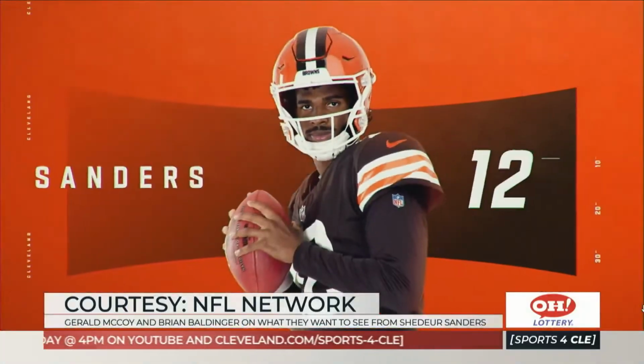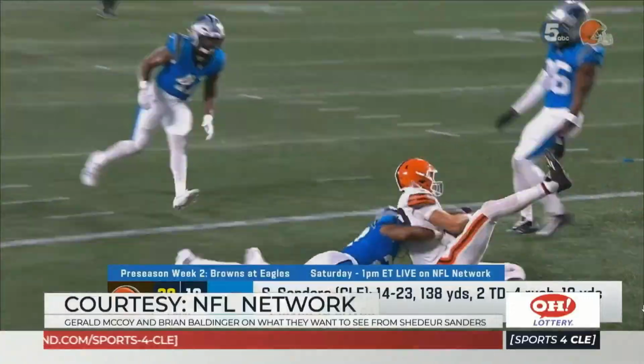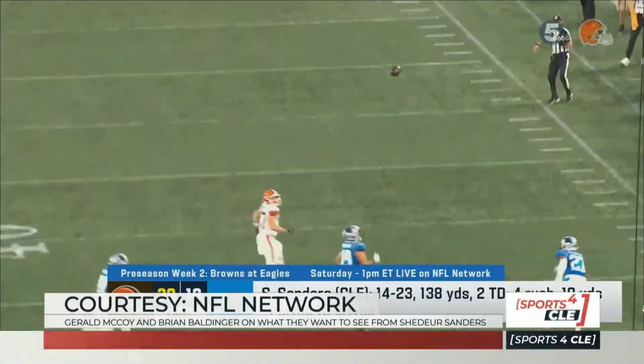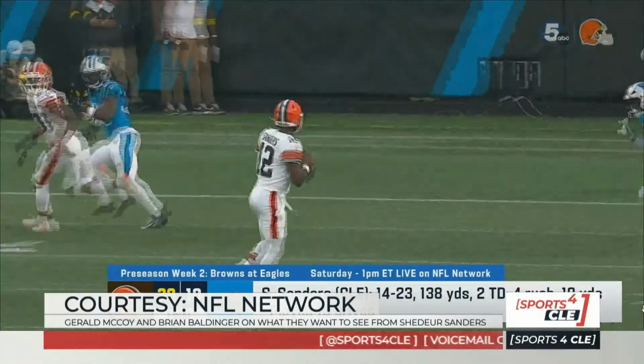Former NFL lineman Gerald McCoy and Brian Baldinger, what they want to see from Shedeur Sanders in his next preseason game. Consistency. Whatever you did week one, just build on that. He said he gave himself a C+, I think it was. There's a lot of things he didn't do that he wanted to do well. One of those things would be him retreating and losing those yards. That's a mistake he knows he can't make. But also some of the throws he missed, putting more touch on them. But just be consistent. Do what you did.